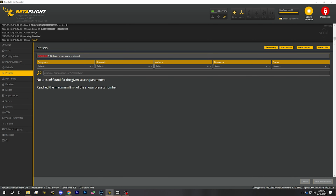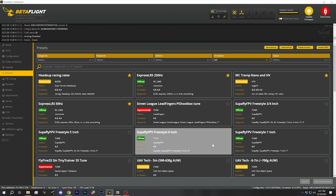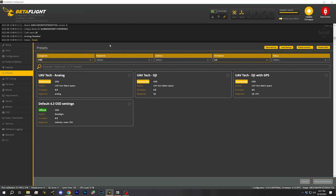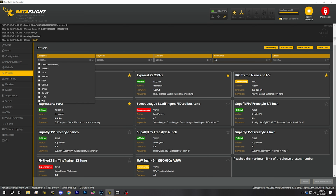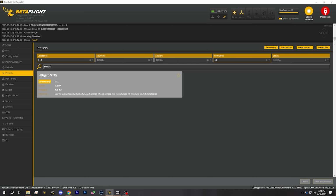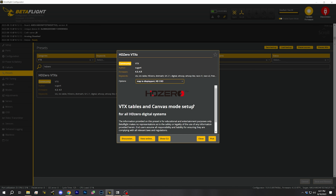Well, here's what we're going to do though. We are going to go to the presets tab. I'm going to make sure that I have the official Betaflight presets loaded. That is probably what you have because that's the default. And I'm going to choose Betaflight 4.3 in the firmware versions. And I'm going to choose OSD presets. And I'm going to look for, is it under VTX presets? Have I got that wrong? Yes, HDZero VTXs. Here is the HDZero VTX preset. And that is what I'm going to apply.